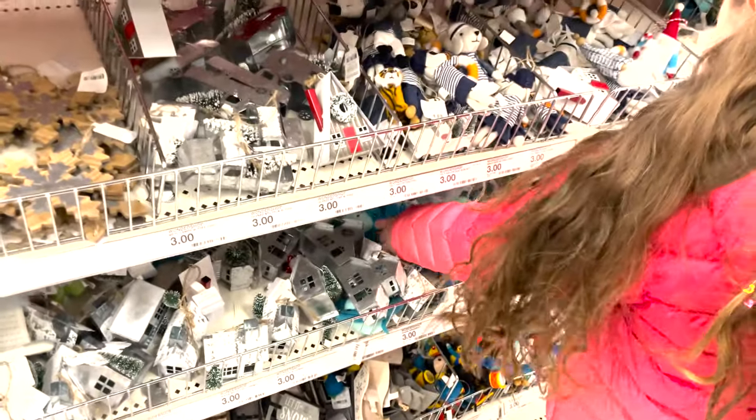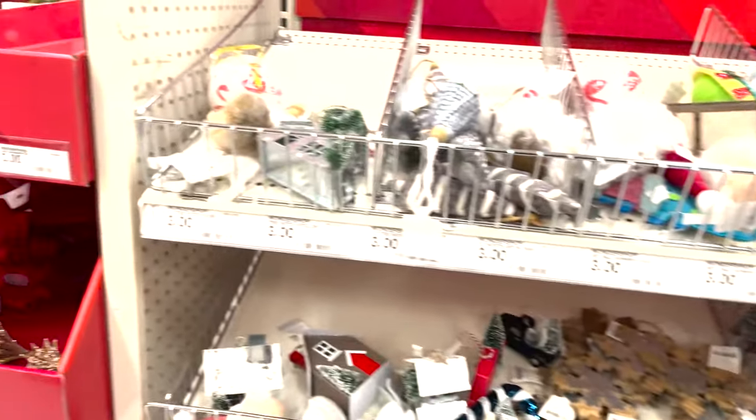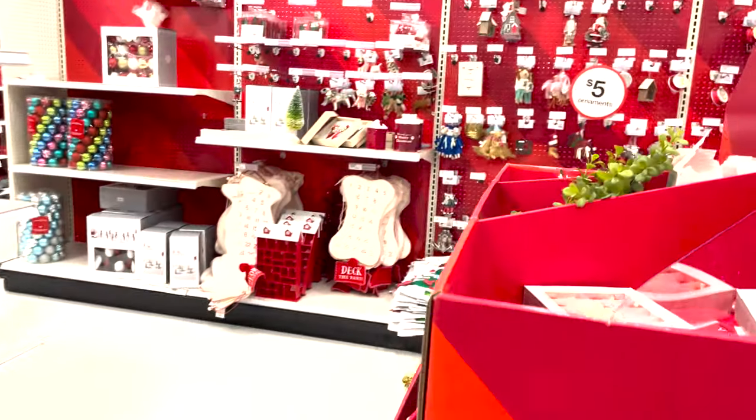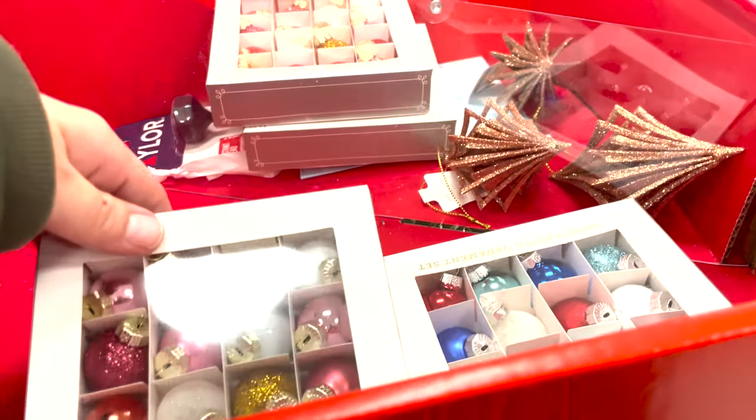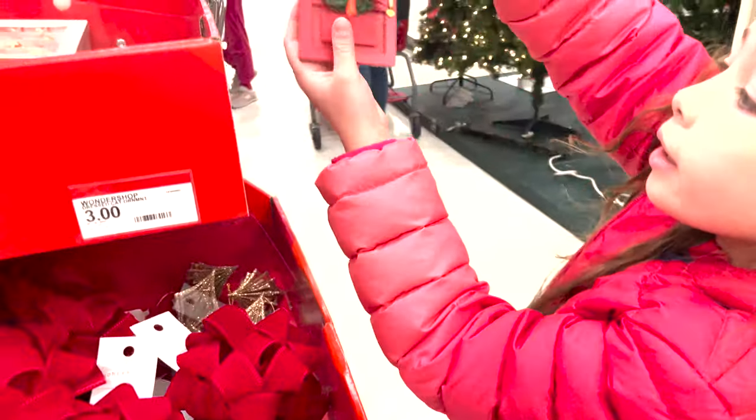One of them. Cute. And they have their regular balls. I'm gonna go over here. Look at these tiny little ones. How cute are these to decorate? Like a mini tree. These are only $3. And this one. And this one.